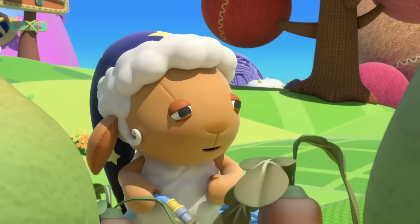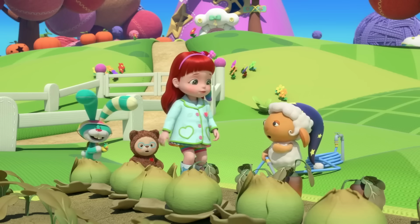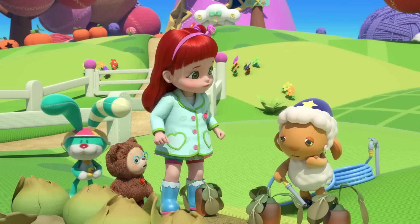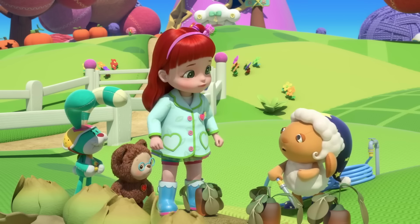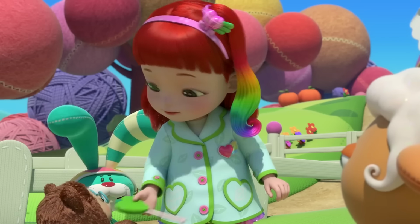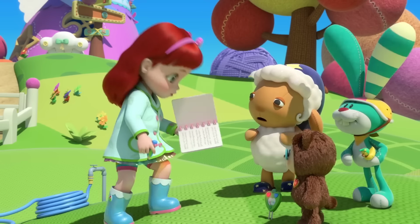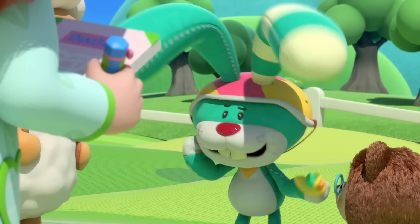My poor plants. Whoa, Ellie. Hello, Rainbow Ruby. Choco. What happened to your beautiful garden? I'm afraid there's no water for my plants. They're so thirsty. They're all wilting. Can you help? Let me see how bad it is. It's pretty bad, all right, Ellie. According to my moisture gauge, your soil is dry as a bone. And so am I.